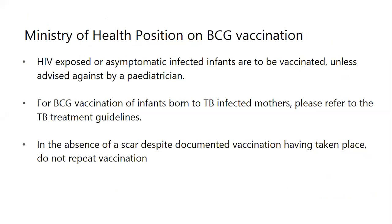So, the Ministry of Health position on BCG vaccination. HIV-exposed or asymptomatic infected infants are to be vaccinated unless advised against by a pediatrician. For BCG vaccination of infants born to TB-infected mothers, please refer to the TB treatment guidelines. In the absence of a scar, despite documented vaccination having taken place, do not repeat vaccination. If there is a scar and there is documented vaccination, there is no need of repeating the vaccination. Even if there is no scar, but there is documented vaccination, do not repeat the vaccination.